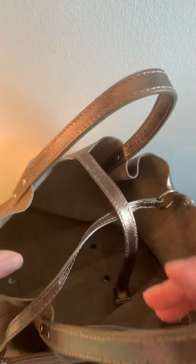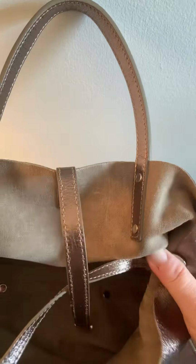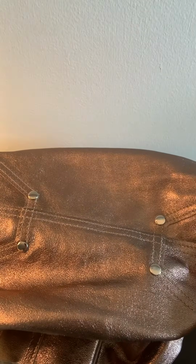And the cool thing about this bag is it's reversible. So you have the opposite side that's suede. So instead of having raised studs, what they've used on the bottom are these flat silver studs. So either way that you use it, you're going to have some protection at the bottom.